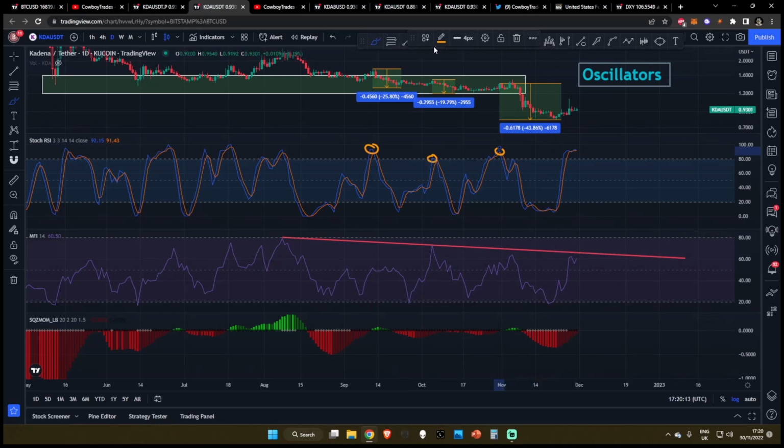In fact, on the MFI, it was even more brutal. From this peak over here at 64, this correlates to this exact peak up here. We broke down 46%. If we look at the previous peak, once again, it topped out with the stock RSI, broke down 20%. If you look at the next peak, we kind of just hit the heart line here and started rolling down. But once again, about a 25% drop.